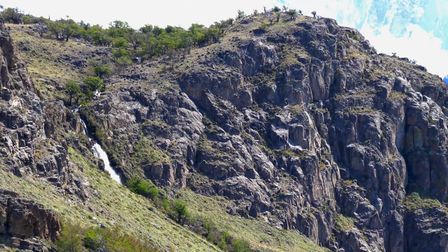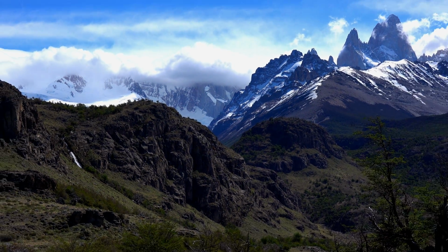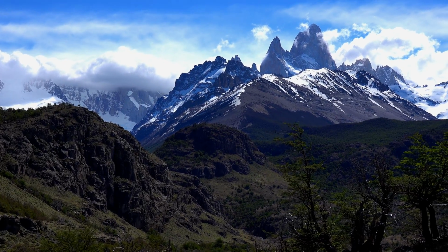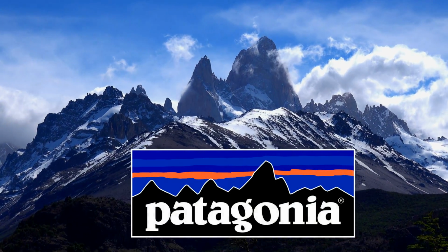If you hike up to the falls on the south side of the Rio Fitzroy, then there is an impressive view of the Cerro Adela, Cerro Torre, and Fitzroy. From there you can see the view of Fitzroy that the American company named Patagonia uses on its logo.